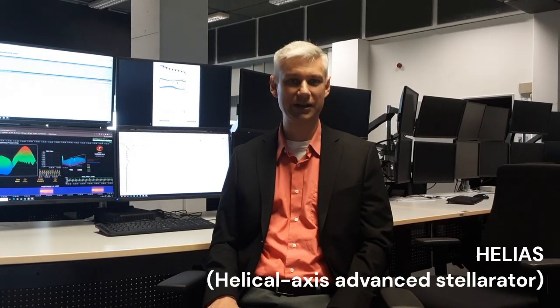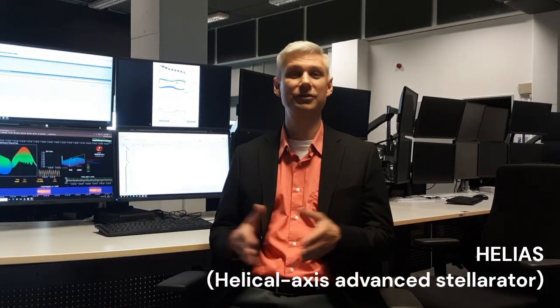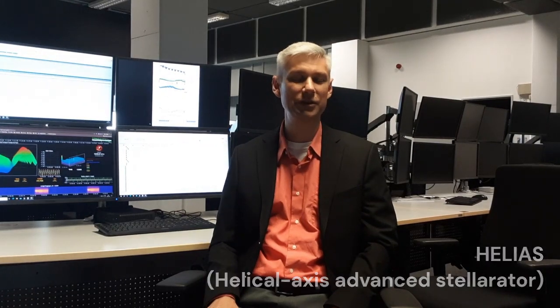Hi, my name is Samuel Lazarson. I'm a research scientist at the Max Planck Institute for Plasma Physics. W7X, or the Wendelstein 7X experiment, is designed to demonstrate the HELIAS line of stellarator reactor concepts. It is a prototype in some sense on the way to a full HELIAS reactor. It's designed to show many of the key features and technologies required in an actual reactor.